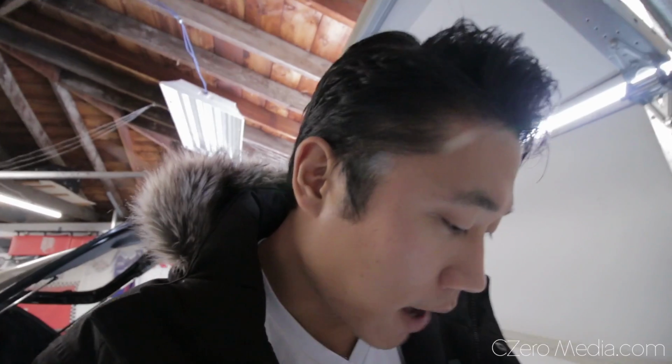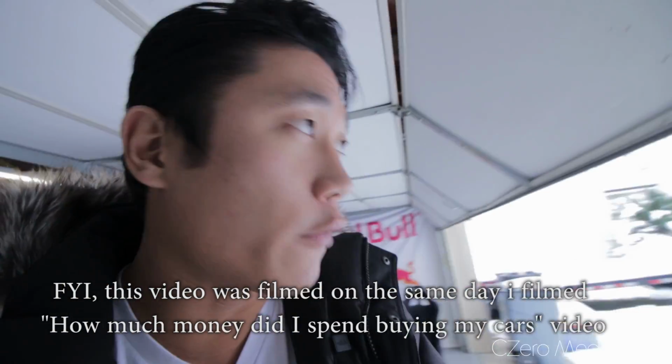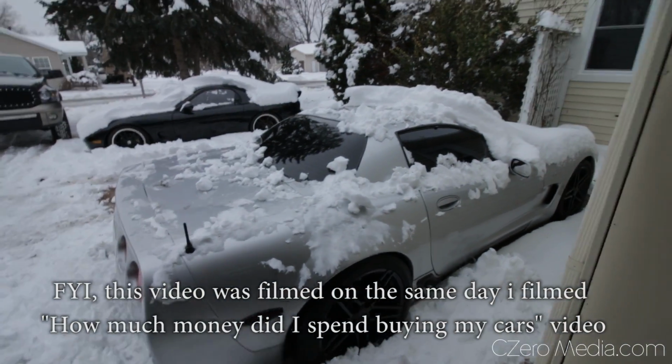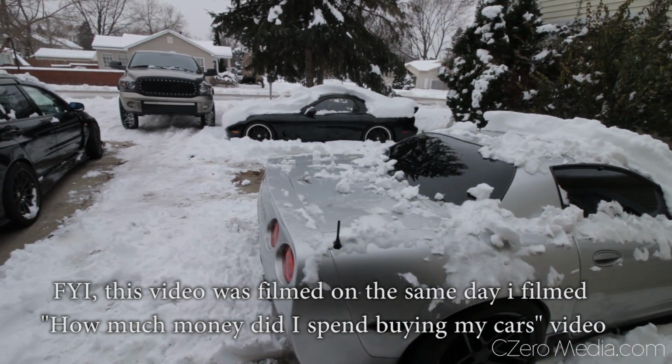Actually, before I show you my garage, let me show you my driveway. I'm reorganizing all my cars because I'm gonna be storing the Evo in the garage for the winter time, and my Corvette and RX-7 are gonna be parked at the shop that I used to rent so that they're not covered in snow like this. Yeah, I know, the snow came down too fast, too early, and I didn't have the time to move it.